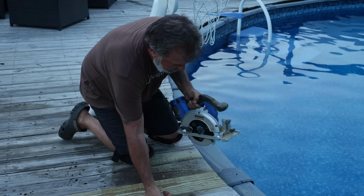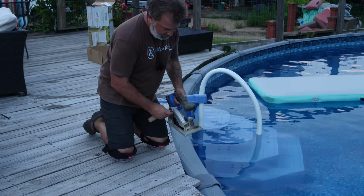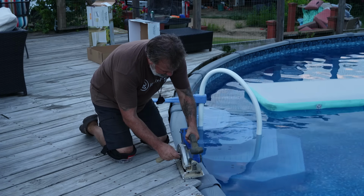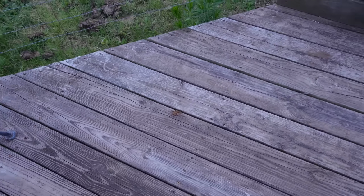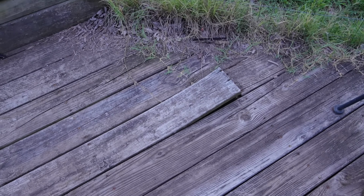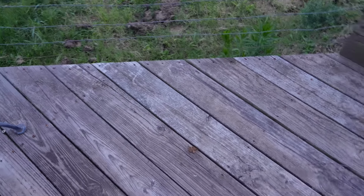There you go. Let's do the same thing right here. The last board I'm going to replace is this one that's bowed up right here. I think I'm just going to go ahead and just do the whole thing all the way down. I think I can make one the same length and get that angle cut right there. If not, I'll figure it out. But that thing is bowed up like crazy.